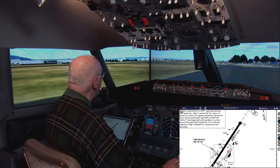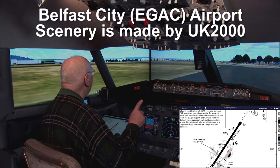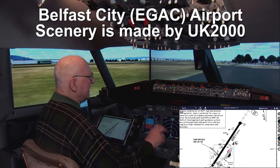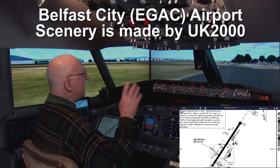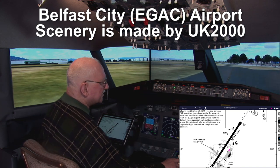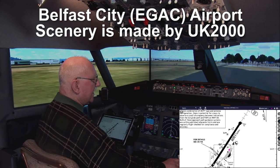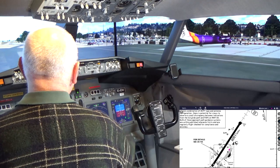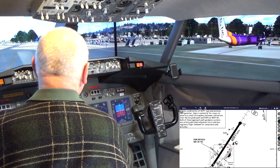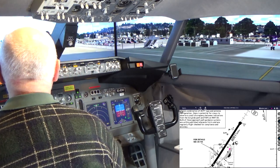Very detailed scenery. By the way, my frame rate is 24, 25. Very good frame rate today. And this is made by Gary at UK2000. UK2000 are the ones who make and produce this scenery. Wow, there's some pretty fast traffic there. My goodness me, there's speeding.